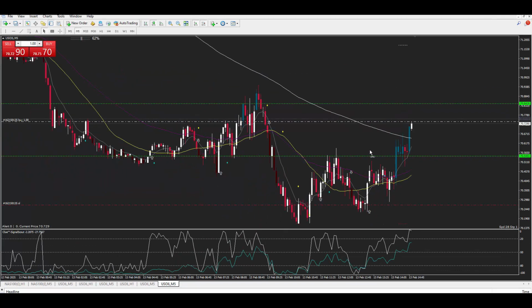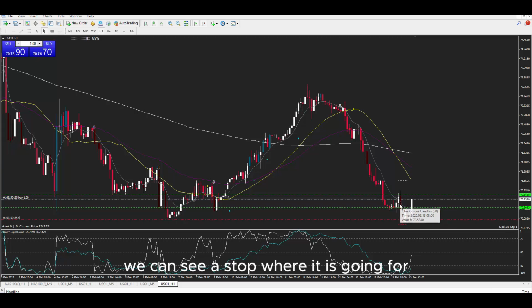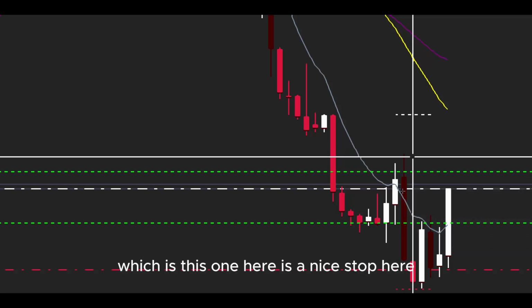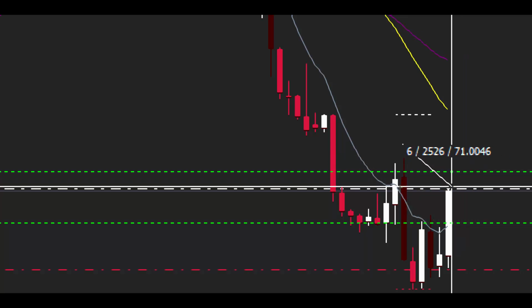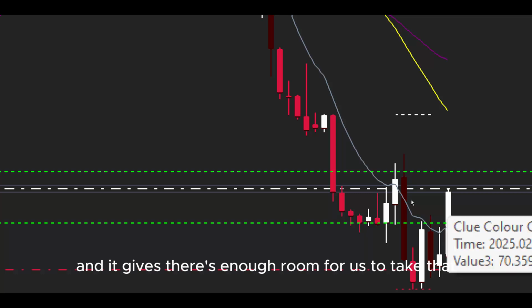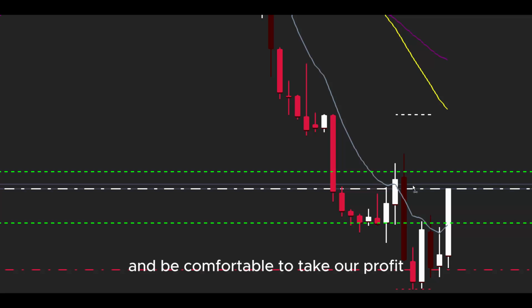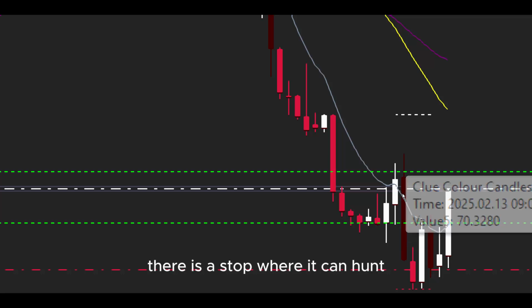So if we quickly look at the hourly chart, we can see a stop where the market is possibly going, which is this one here. It's a nice stop above where we want to get in, about 25 points from where we are, and there's enough room for us to take that and be comfortable taking our profit. So there is a stop where it can hunt.